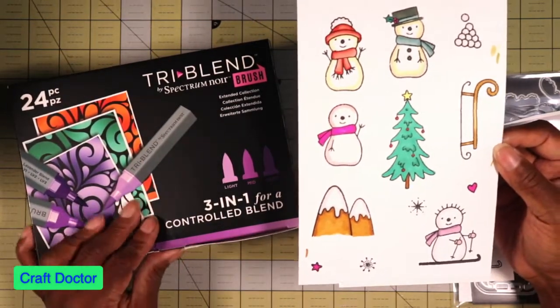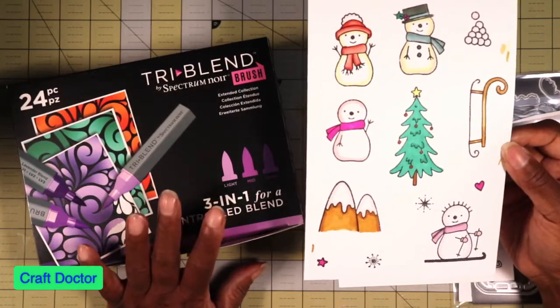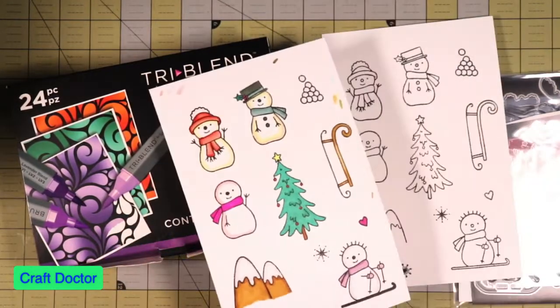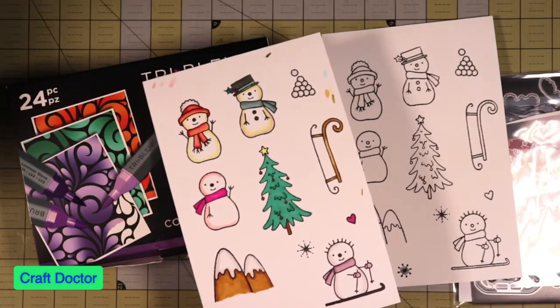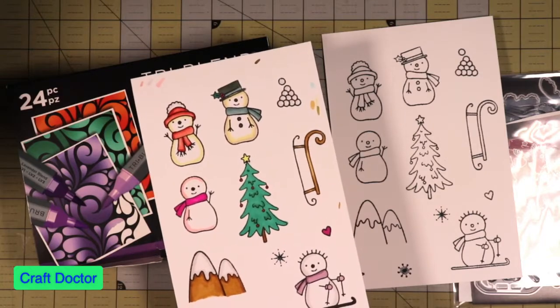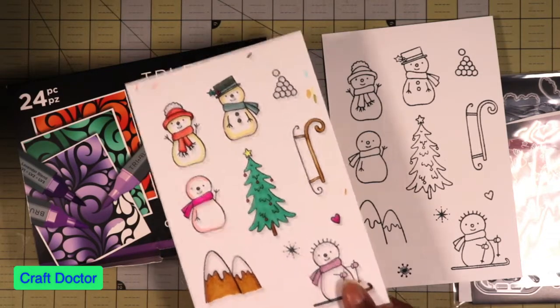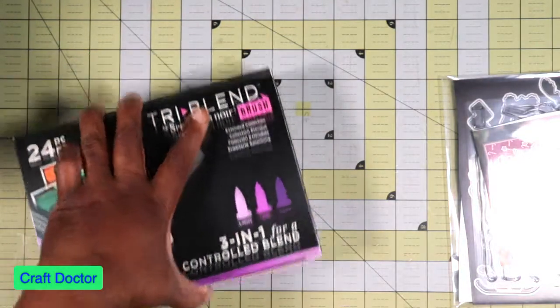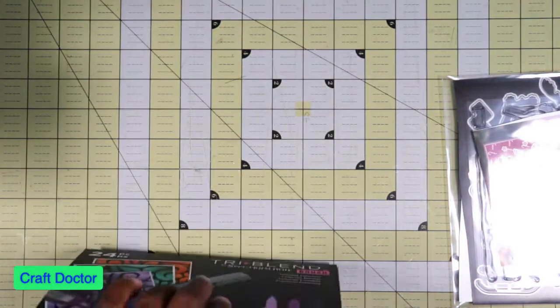I like to travel with my tri-blends because there's less of them, but more colors. So I literally don't travel with my Copics. They sit on my desk as a quick pick. And if I'm doing a show and tell type of thing, I take my Blix because they're cheaper. If I needed to replace them, it's cheaper than replacing a Copic. So I do kind of have a reason behind the madness.